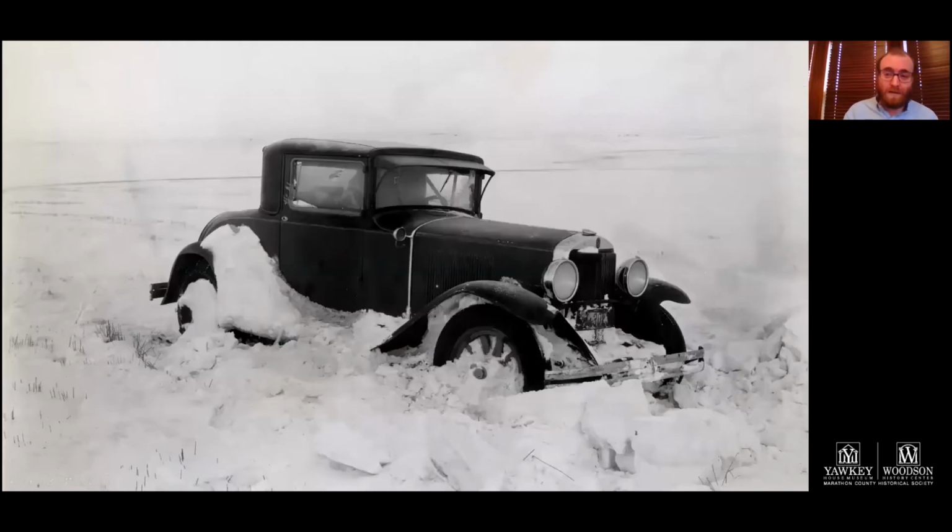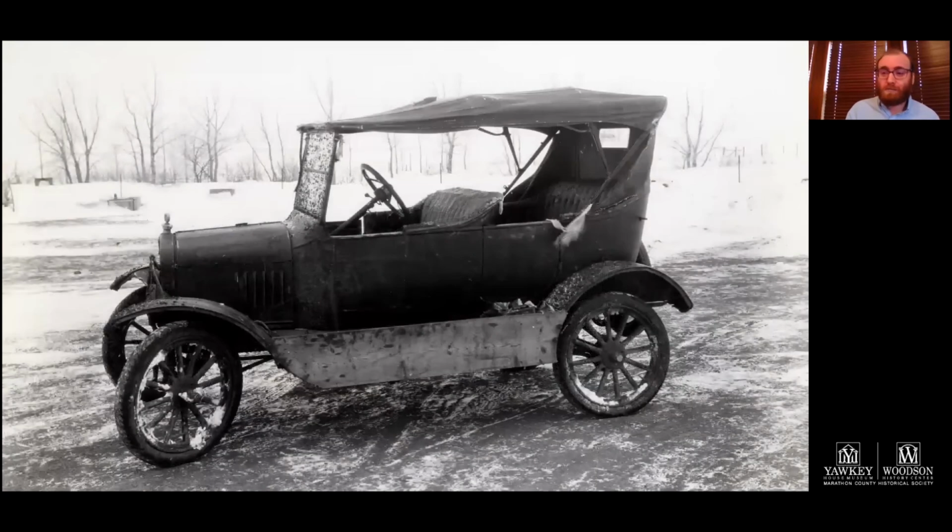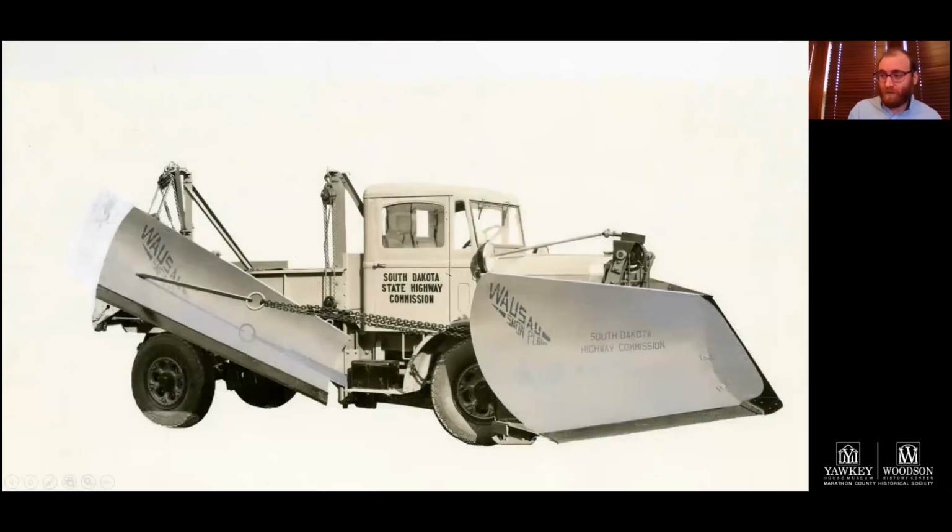So for example, we go back to this example here, one of 30 odd cars abandoned in South Dakota. Well, eventually it gets plowed out. It's saved. It doesn't have to wait until spring in order to get free. It is plowed out thanks to a fleet of trucks and plows, including, here we go, South Dakota State Highway Commission using the Wausau Snowplow. So that's cool. Obviously, this is a little later. This is not 1930. This is probably like the 40s, 50s, but yeah, used all over the place.